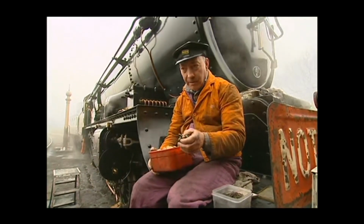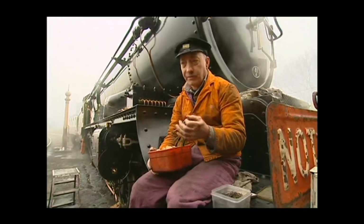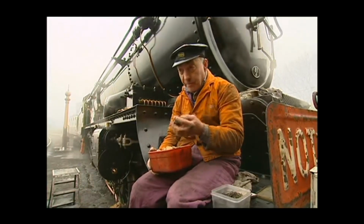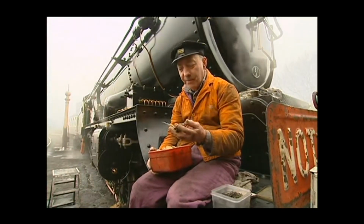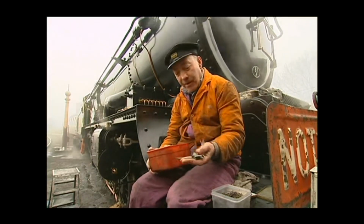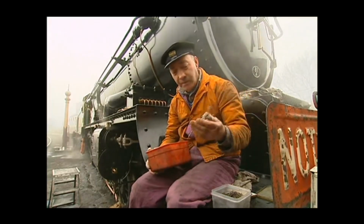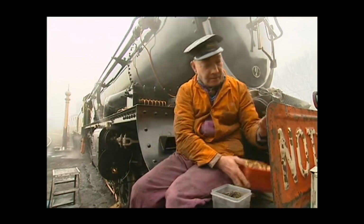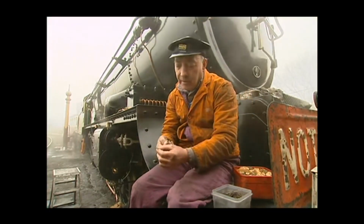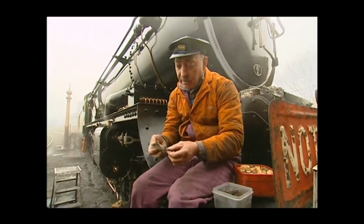And it was his job to make sure the loco was fit for the day as regards water, coal. The oiling up, he did as well. Sometimes his fireman may have helped him, but it was his responsibility to do the oiling up. He would have had a set of tools like these in his kit.